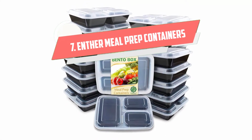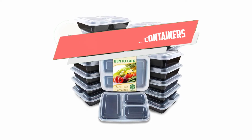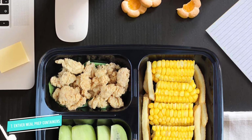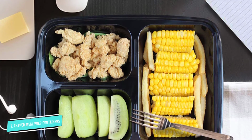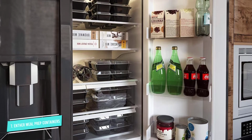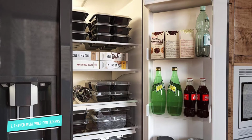Number 7. Enther Meal Prep Containers. Enther's containers are packed with compartments to separate different foods, perfect for a bento box meal. They help with portion control, as well as keep those who hate mixing at ease.